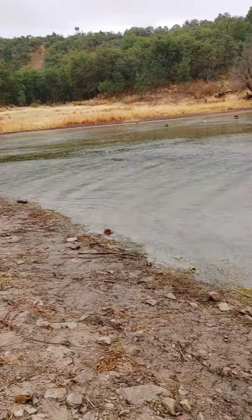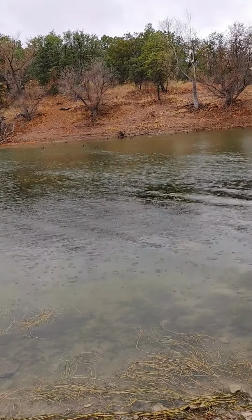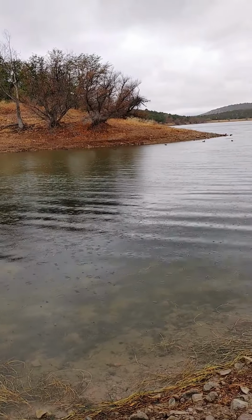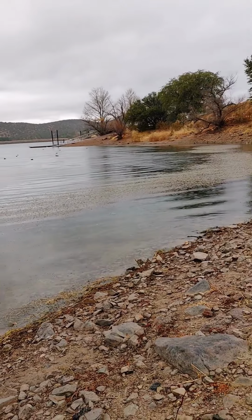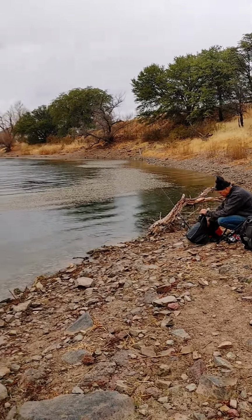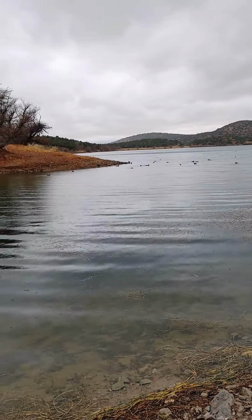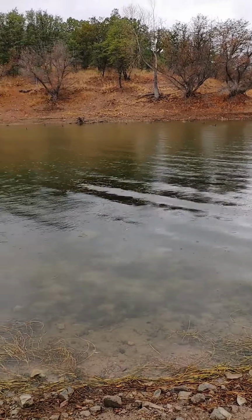Of where we're fishing at. This is called Parker Canyon. The ducks have no problem with this storm. My fisherman. It's a pretty area. It's really pretty when it's sunny, but it's not too bad under my 5 layers.